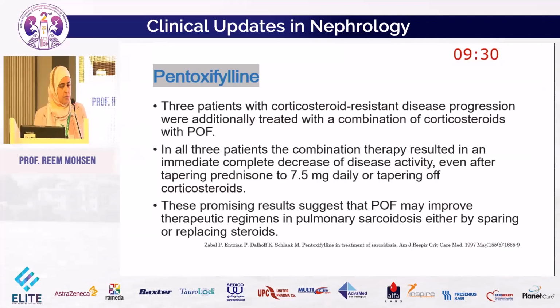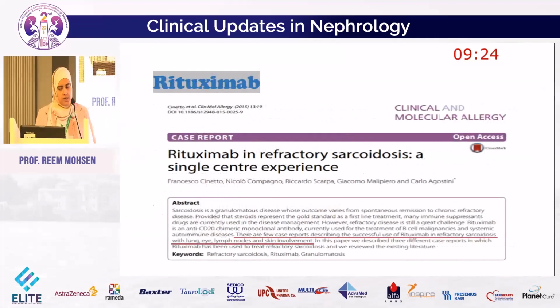So I think what's meant by experimental is that it is experimental to be used in the kidney. The same applies to rituximab. They used it in several patients and found few reports describing the successful use of rituximab in refractory sarcoidosis, with lung, eye, lymph nodes and skin involvement, yet again not in kidney disease. So I think that's what's meant by experimental in use.